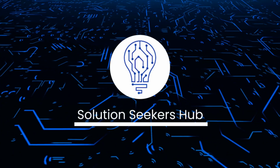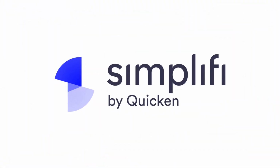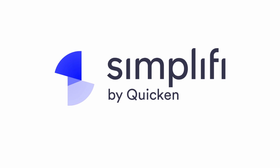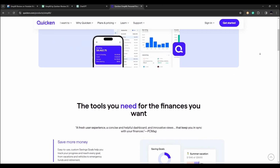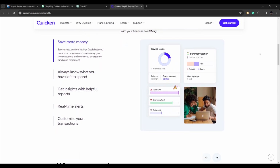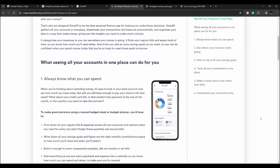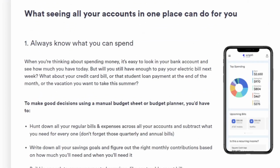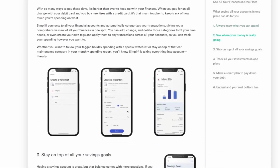And for today's video we are going to review Simplifi by Quicken. It is the personal finance app designed to help you effortlessly manage your finances, and in this video we'll take an in-depth look at its features, highlighting its pros and cons. Simplifi by Quicken offers a comprehensive suite of tools to track your spending, budget effectively, and plan for the future. Its intuitive interface makes managing your finances a breeze.